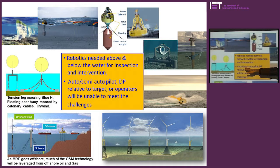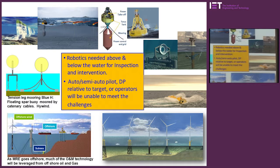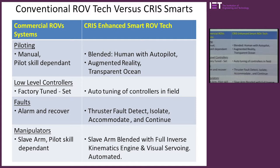And because of the conditions, we're going to need significant DP, dynamic positioning, capability to hold station relative to the target, or the operators simply will not be able to achieve their tasks. So what I want to focus in on now is conventional ROV technology versus what we've been developing.